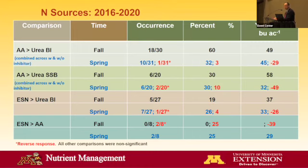But for the spring, you can see, you know, 26%, not great, but a good percentage. But if I were to drill into that data, that 26% came from those years where we had really wet conditions. Those are the situations where you, again, see the most potential for a benefit using this polymer-coated urea.